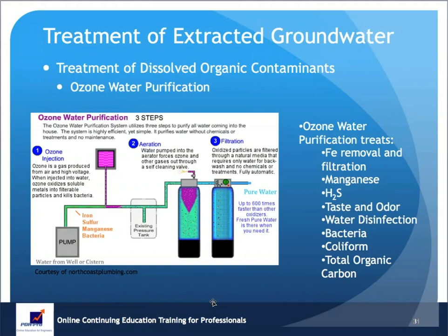And the way it works is ozone, or O3, is produced when air is exposed to high voltage. So when it gets injected into the water, it oxidizes soluble metals, so it turns into an oxide, and filterable particles, and it also kills bacteria. So it goes from ozone injection to aeration, and in aeration, water is pumped into the aerator, which forces the ozone and other gases out through a self-cleaning valve, and then that water, which is starting to have oxidized particles, flocs, gets filtered through natural media. This requires only water for backwash and no chemicals.